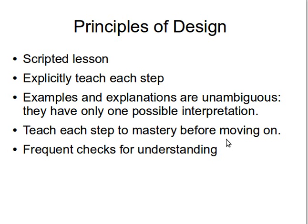How do you do that? Well, the only way to make sure that students are actually understanding what you're saying, what you're teaching, is to have frequent checks for understanding. So you teach one thing, you don't just move on, but you check to make sure that the students understood it before you move on. And that's the principle of design.